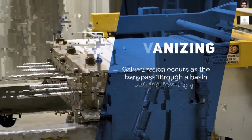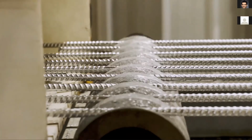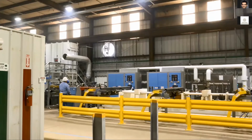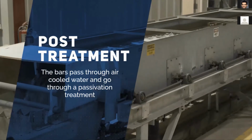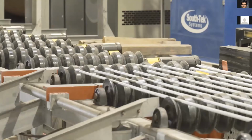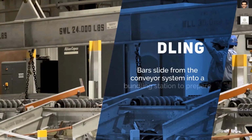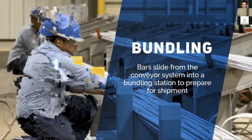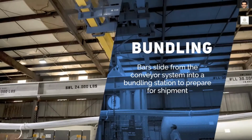In a matter of seconds, it comes through the other end, is defined by an air knife. So there's minimal dwell time in this process. After the air knife defines the bar, it goes into post-treatment after it's cooled. Passivation treatment, preventing any potential reaction in concrete. Bars are then inspected for quality and prepared for bundling and either additional inspection or shipment.